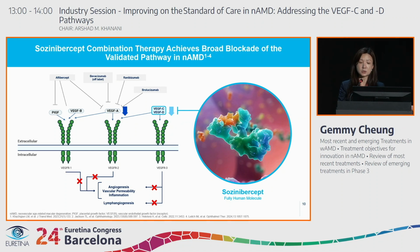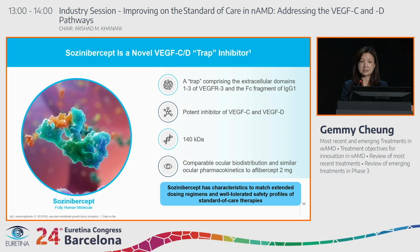Let's look at this molecule. Sozinibercept is a fully human molecule. So in terms of our familiarity with the design of this molecule, this certainly is closer to our comfort zone. It's fully humanized, which is important. In terms of its design, it is a trap inhibitor, and we've seen this currently widely used in our clinics. A trap design, this time comprising the extracellular domains 1 to 3 of VEGF receptor 3 and the Fc fragment of IgG1. The molecular weight is 140 kilodaltons, and really is very similar, as you know, to what we see and have been using in the format of aflibercept 2 milligrams.